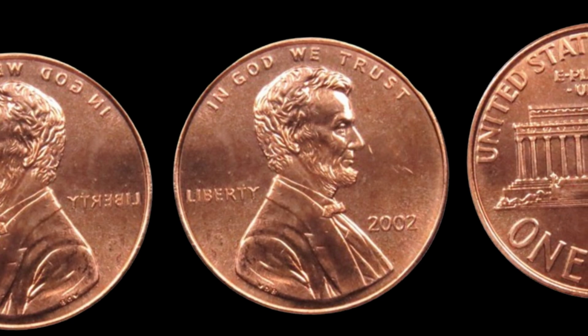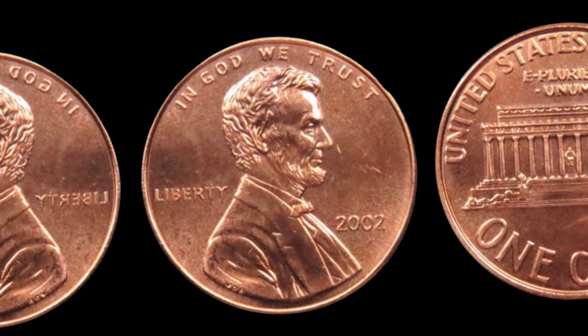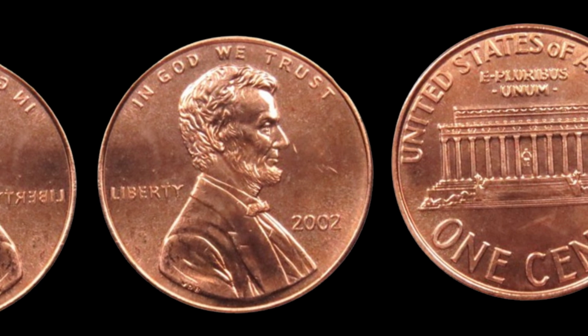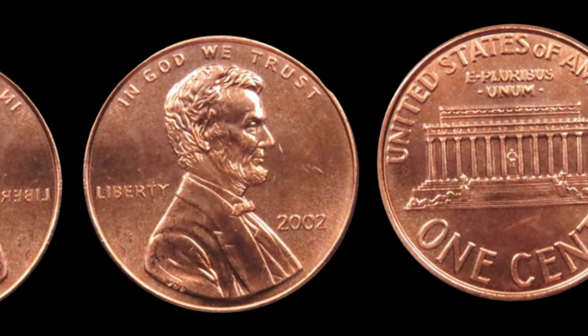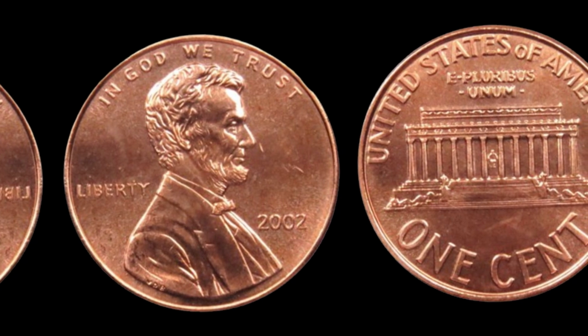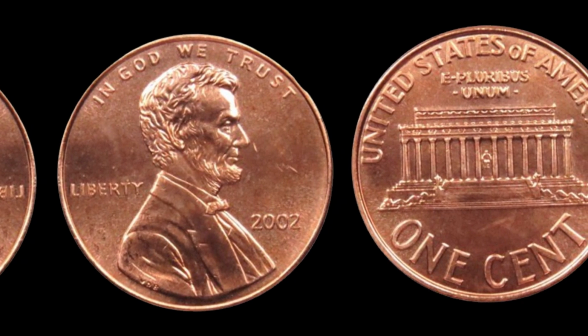The answer lies in its rarity and the condition it's found in. Only a few examples of the 2002 no-mint mark penny have been found in such pristine condition, making them extremely desirable to collectors. Rarity, combined with the high demand for nearly perfect examples, drives the price sky high.